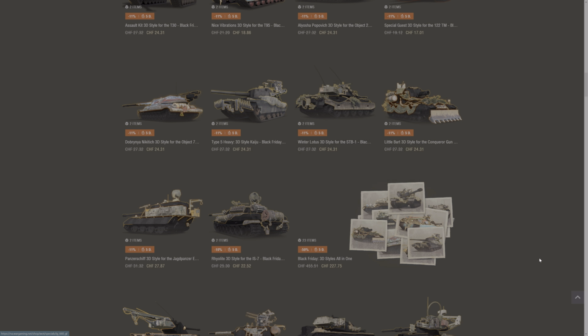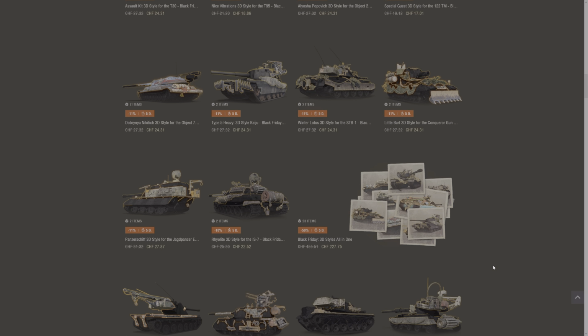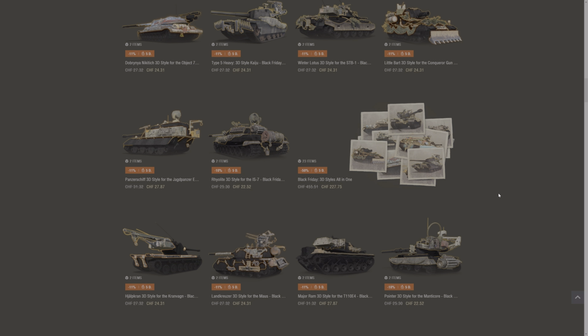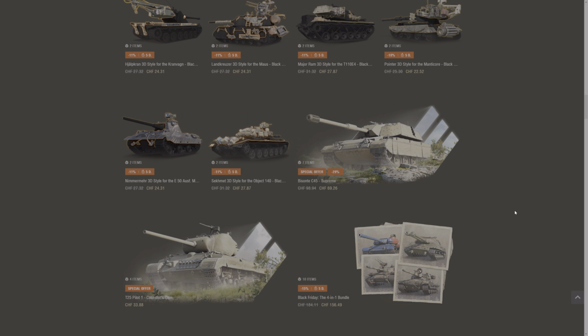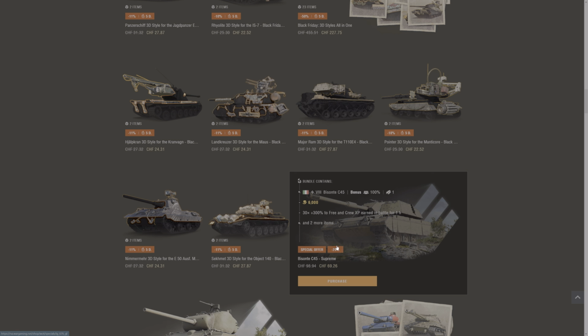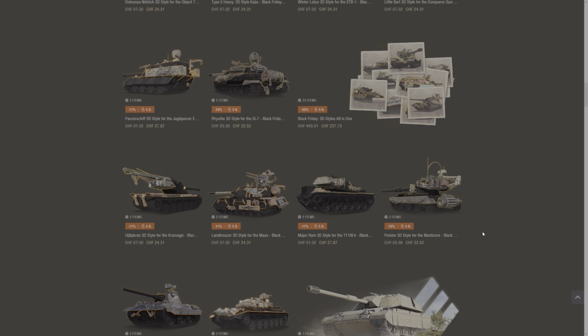Now, if you did open Christmas loot boxes the last couple of years, you will have gotten some of them, because I see some of the styles that I certainly have on my vehicles as well. For example, the Winter Lotus 3D style, I have that on the STB1. I also have the E50M style right here. But generally speaking, I just think that these styles, and giving us like $4 worth of discount on this Object 140, is just not really a discount. I don't see where they discounted these styles.